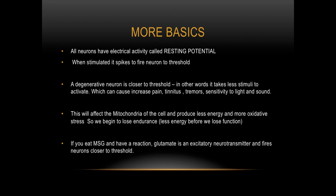If you eat MSG, or if you notice when you eat certain glutamates or diet sodas you get this excitatory reaction or some reaction, it means the neurons there are a little closer to threshold. You're a little bit more sensitive.